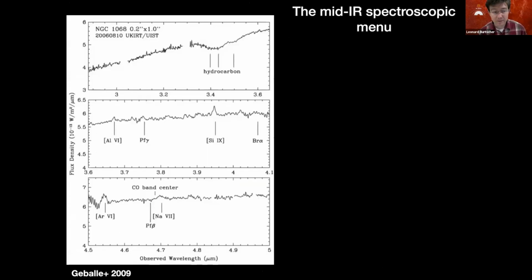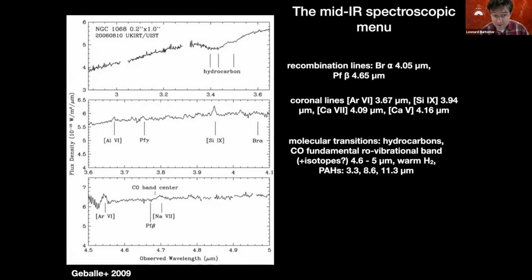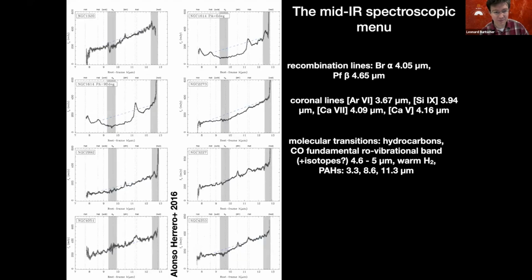But also spectroscopy can be very interesting with METIS. There is quite a number of lines, so to say, on the menu, I would say, from 3 microns up to 12 microns, so all the way from L, M, and N bands. We have recombination lines, we have coronal lines, we have molecular transitions, hopefully, although we haven't seen them so much in the very centers so far. And here's again some spectra where you can see what is typically observed in AGN. So not too many lines, but we can see Brackett alpha and silicon 9. Of course, with higher sensitivity in METIS, we hope to see more.